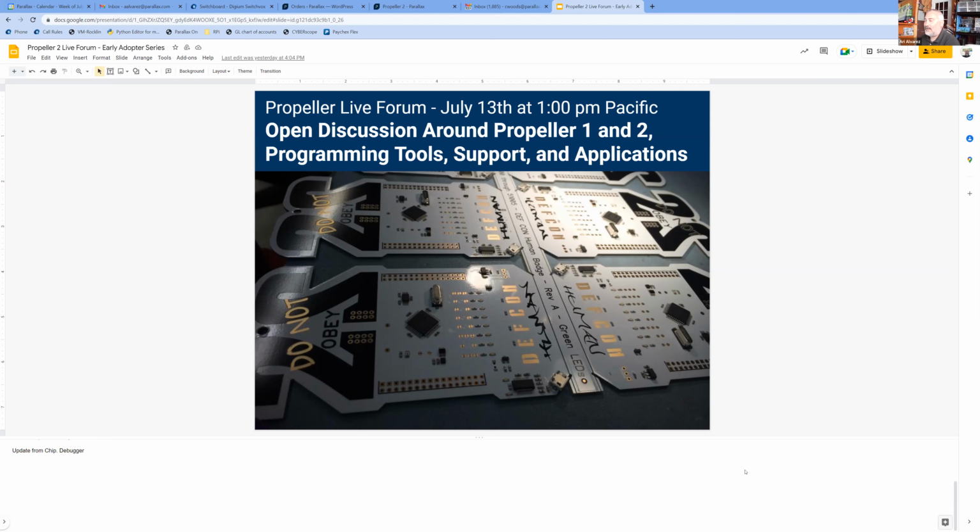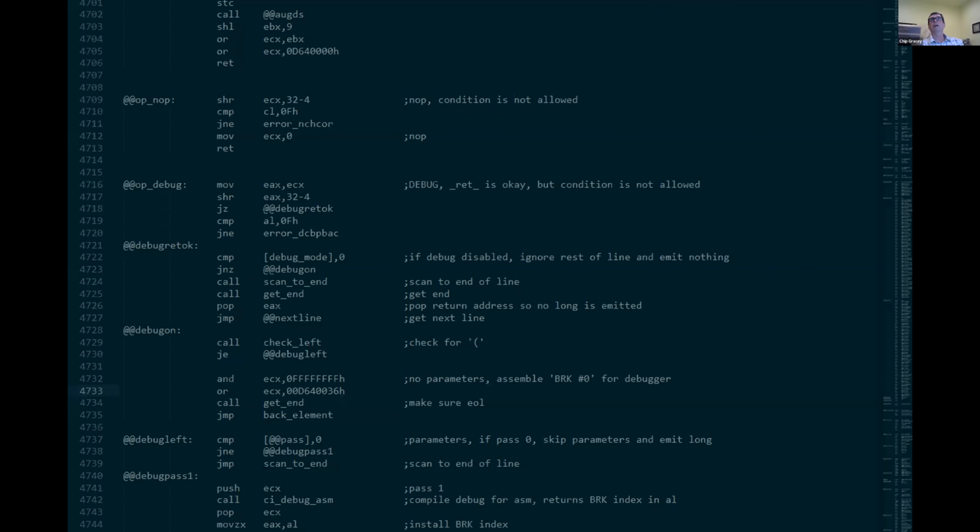So today we have an update from Chip on the debugger and maybe some other things. So Chip, I pass it to you. All right. Let's see here. Okay, so I'm going to take over screen sharing, right? So let's see here. Oh, here we are.